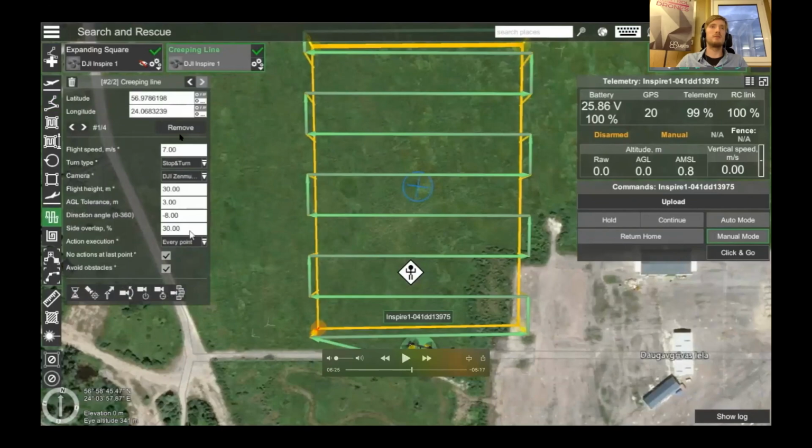Okay, so here you can see I'm just confirming that all the parameters are okay. To those of you who are not familiar with UgCS, in the left-hand corner of the screen you always have the mission editor buttons, as well as the various fields which you can change. So for example, here you can change the flight speed, the turn type, the camera, for the DJI Inspire that's the Zenmuse camera, as well as the flight height, and of course the side overlap. I think after we've done this video, we'll talk a bit more about those aspects and say which parameters you should choose for some specific search and rescue scenarios.